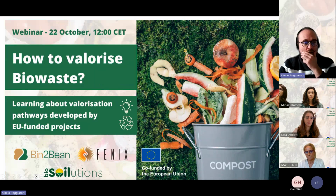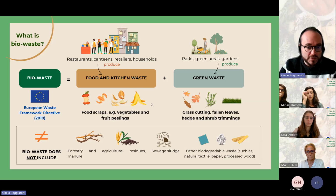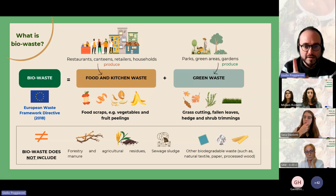So, what is biowaste? According to the European Waste Framework Directive that dates back to 2018, biowaste is composed of two main elements: food and kitchen waste and green waste. So food and kitchen waste, of course, is the food scraps like vegetables, fruit peelings, and other organic residues that are usually produced by restaurants, canteens, retailers, and in our households, in our everyday life.